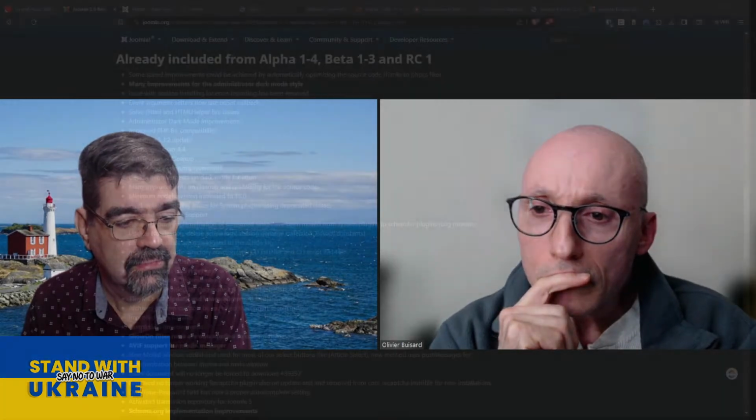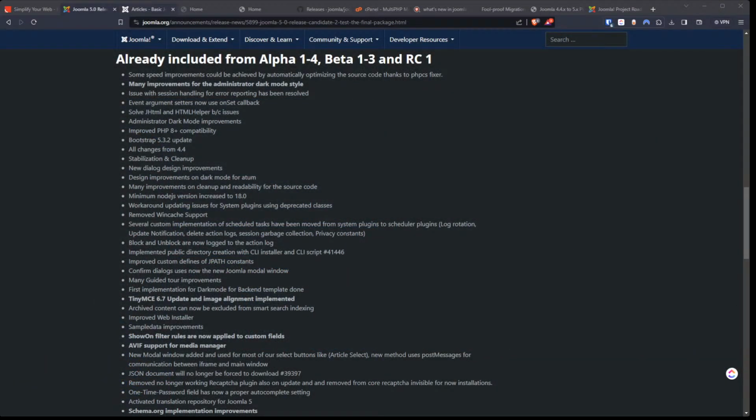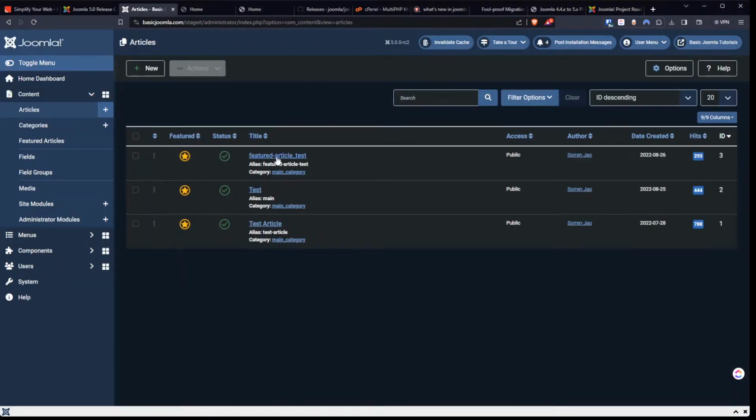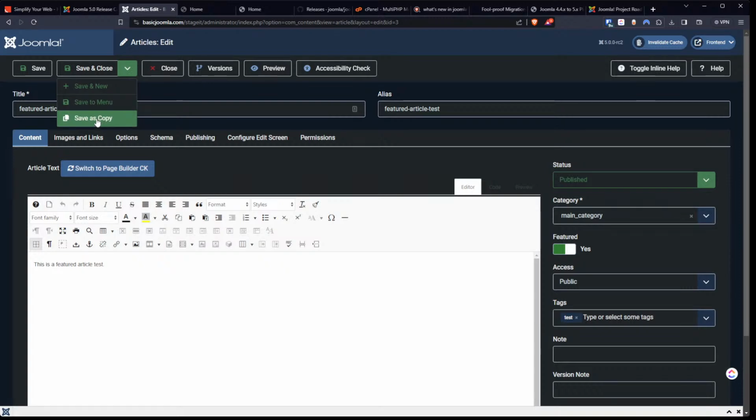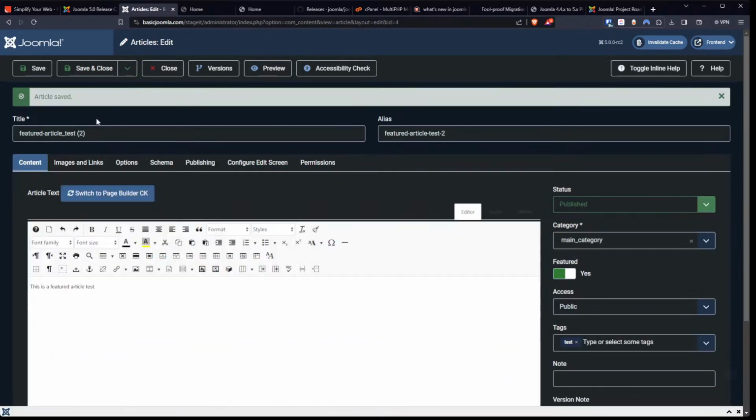Okay. There we go. Let's try that. Here's an article. I'm going to open it up and go to save as copy. No, it's published. Well, that's weird. That doesn't make sense to me. I'm going to leave that one with you.